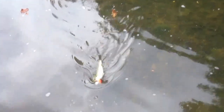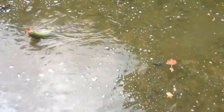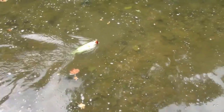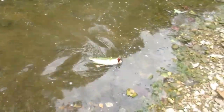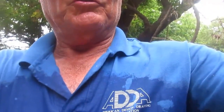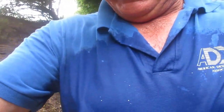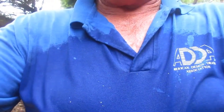Well, the first cast I caught this little guy. He's about 8 or 10 inches long. I had to wade all the way up to my shoulder blades to get my lure loose. I only brought one lure, and you can see I had to wade all the way up to my shoulder blades.